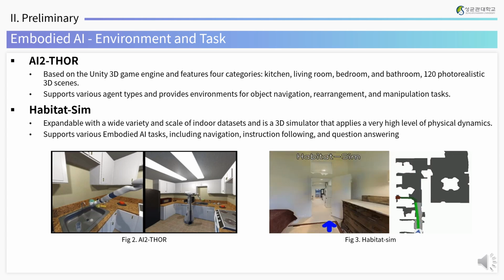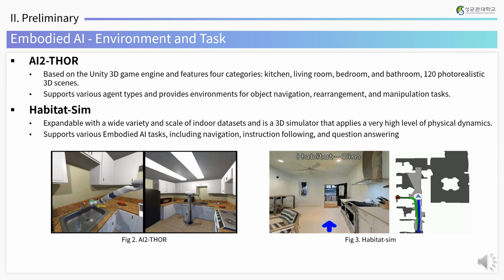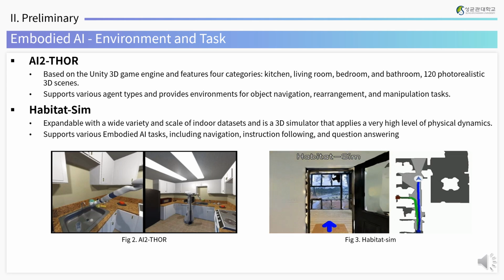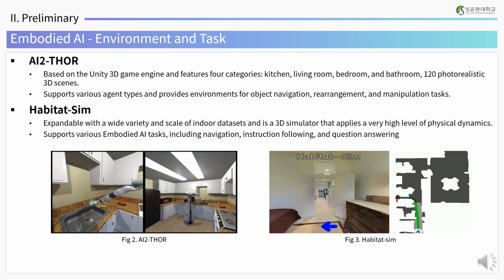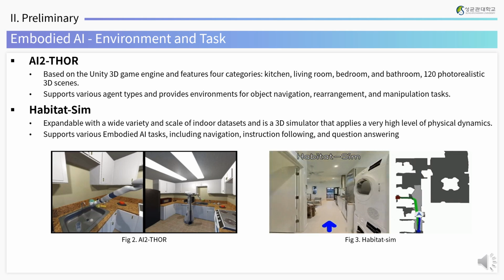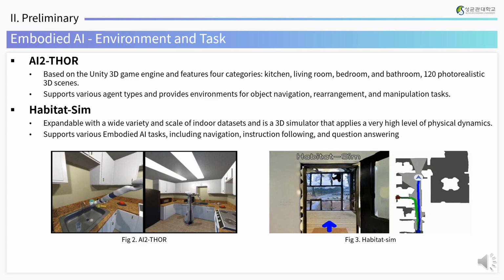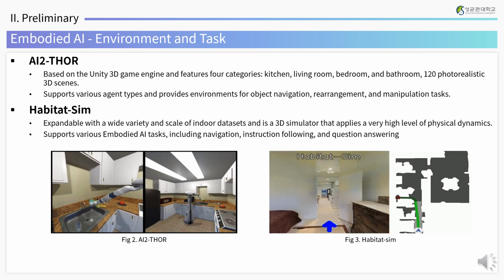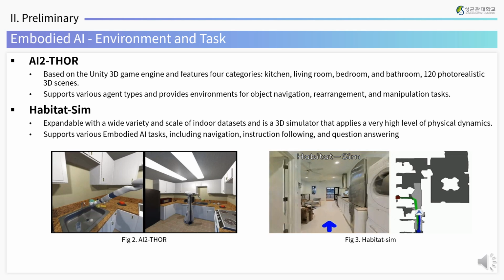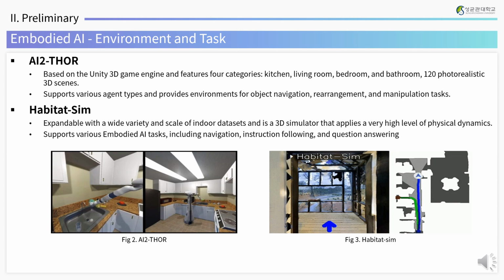Similarly, Habitat Sim is a highly extensible 3D simulator that provides advanced physics and large-scale indoor datasets. It supports diverse embodied AI tasks, including navigation, instruction following, and question answering, making it ideal for research requiring realistic, dynamic indoor environments.